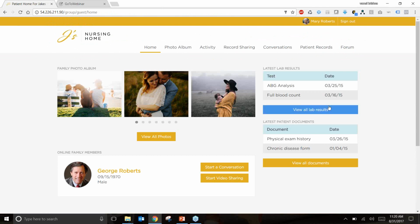On the right-hand side here, I can see my latest lab results. So if there are any new lab results that came up, they'll automatically come here. And since portals are a very great way to integrate with other platforms, a portal can integrate with an existing EMR, or electronic medical record, that the patient has records in, and can easily get the data from the electronic medical records and show the data inside the portal. So the patient doesn't have to log into 100 different places to see what is going on. They can just simply log into one place and get all their information.